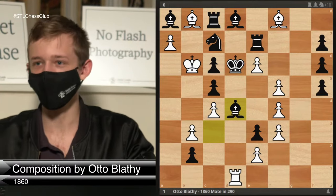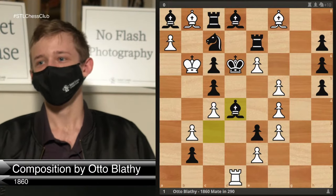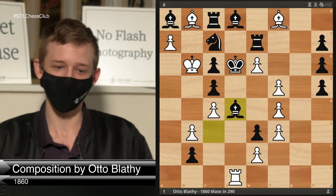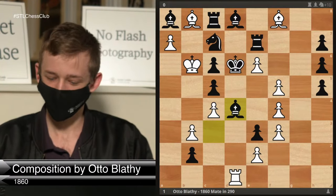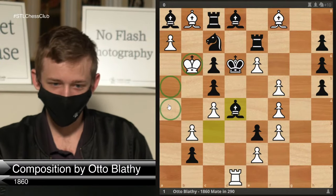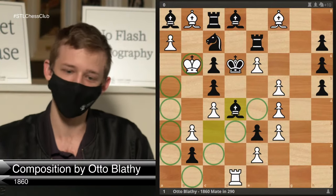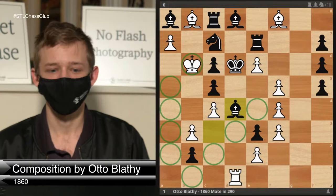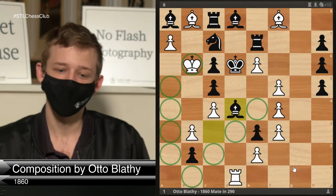And after that, you guys will have done it. You'll have solved a 290 move checkmate. So never say you can't calculate ever again. So just as a visual aid here, these are the squares our king can feasibly get to. Just because every other square on the board is attacked.